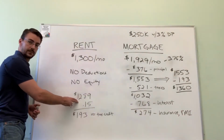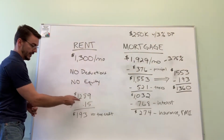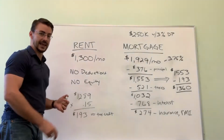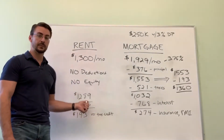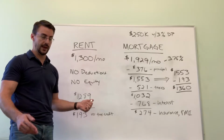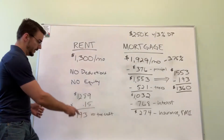So took it over here, hope you can still see me, and the two numbers, 521 and 768, add up to 1289, I hope. And I used a 15% tax rate. That's a lower end bracket. So if you're doing better off, that number is going to actually go up. It might be 25%, it might be more than that. But we're using 15% just to keep it low and conservative.